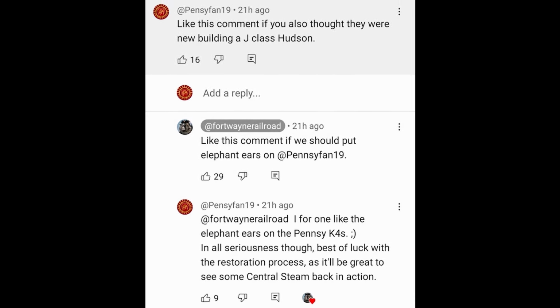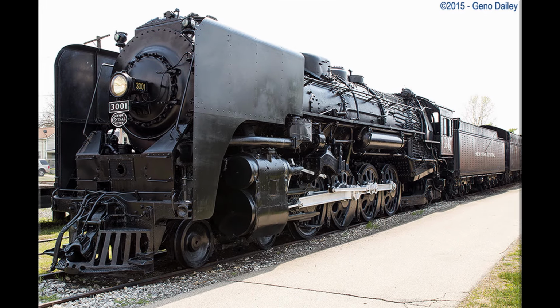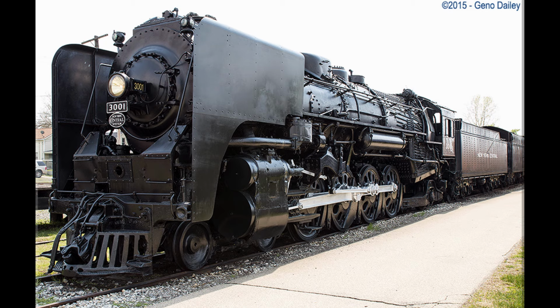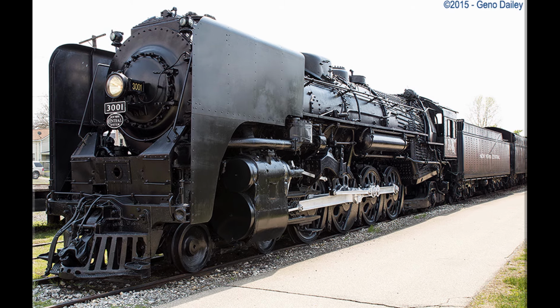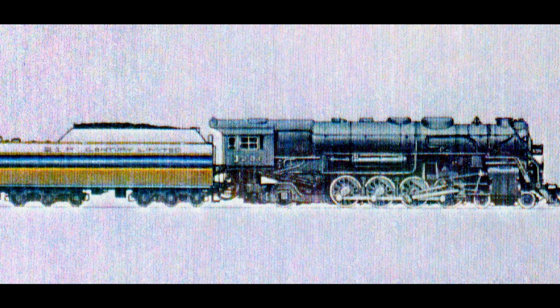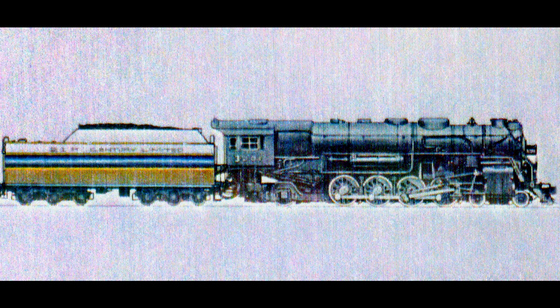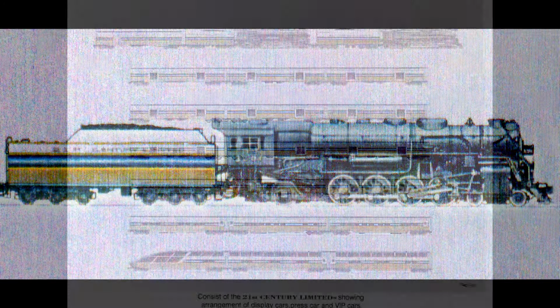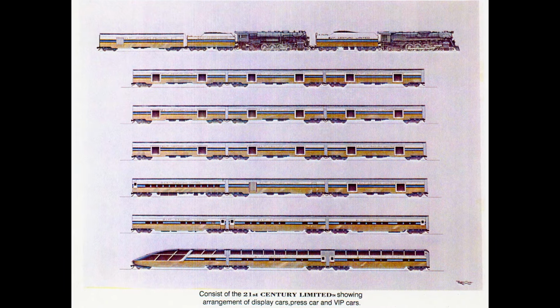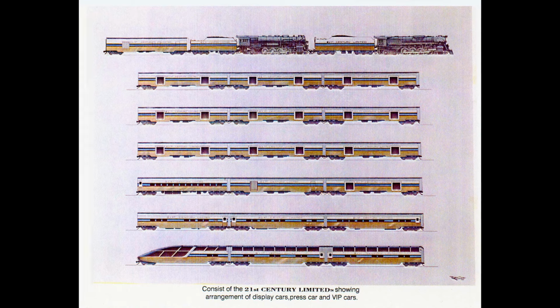I then started to think how, despite technically not being a Hudson, the Mohawk is the closest thing we have to an NYC Hudson, and how many people might appreciate 3001 just for that. It was likely also the reason why the same engine was considered for Ross Rollins' proposed 21st Century Limited with C0614, which also included several display cars about the achievements of the past century, as well as new innovations for the next century. And that's when it hit me.